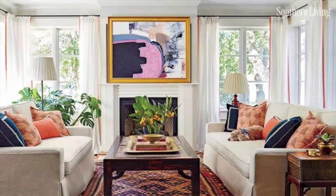Now, here's the thing. Color on the wall is a permanent commitment, or mostly permanent. And in an STR, you need flexibility. You need seasonless. You need photos that stop the scroll and attract the biggest possible numbers of your target market. And white walls give you that edge. I would say 99% of the time.